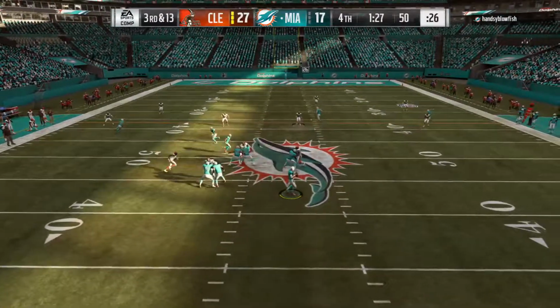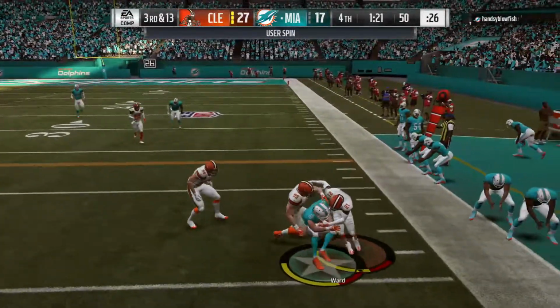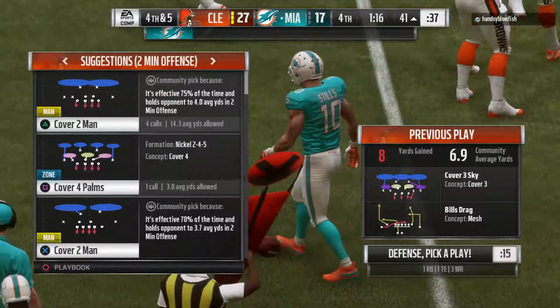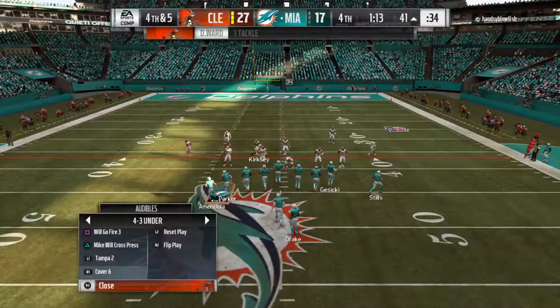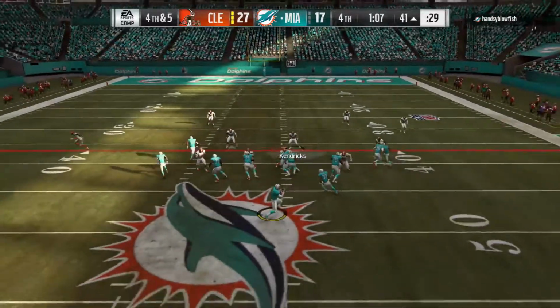Now it's Tannehill. It's complete. Stills. And certainly some style points there on the spin. Not a whole lot thereafter, but still a pretty good gain. It'll be a gain of 8, but it'll also lead to a 4th down. And they're indeed going to go for it here on 4th down. So trailing here in the last quarter. Let's see how this plays out.